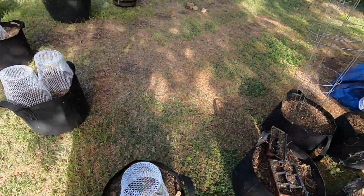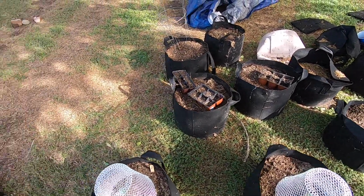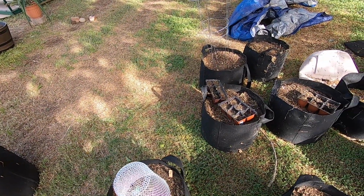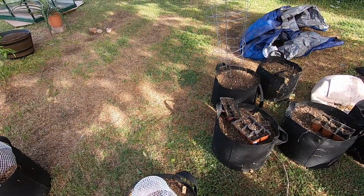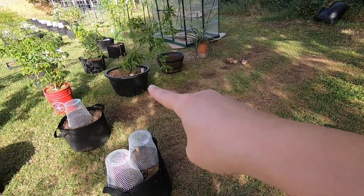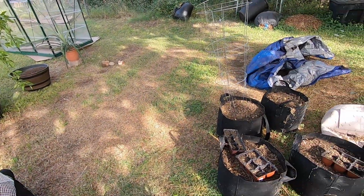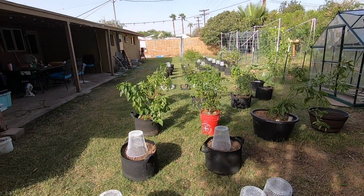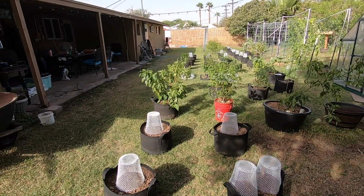So once I get these reset and ready to go, I've decided, even though this looks shady right now, it's still morning, but the way the sun has shifted, there's a lot more light over here. But I'm not going to go over that way. I'm just going to go from here and make a third row coming down. Some of these will be used for the third row, and if I have any left over, they'll go over there. So I'm loving this. I don't know what you guys think, but I'm loving this.